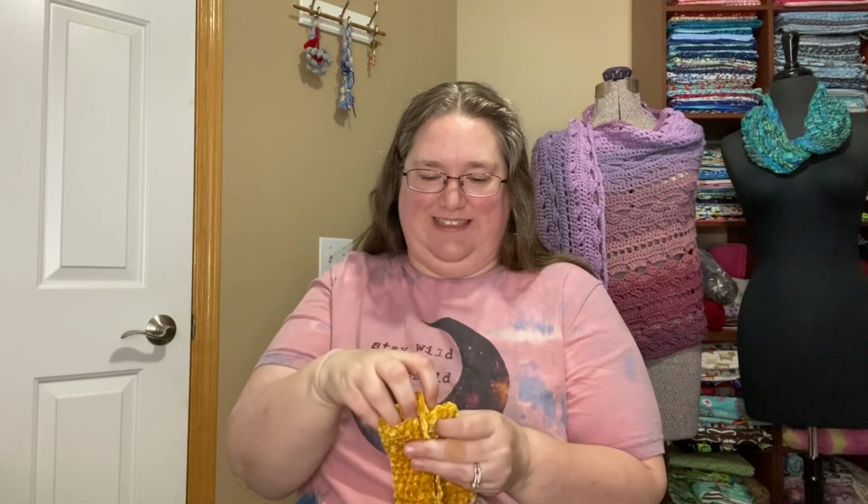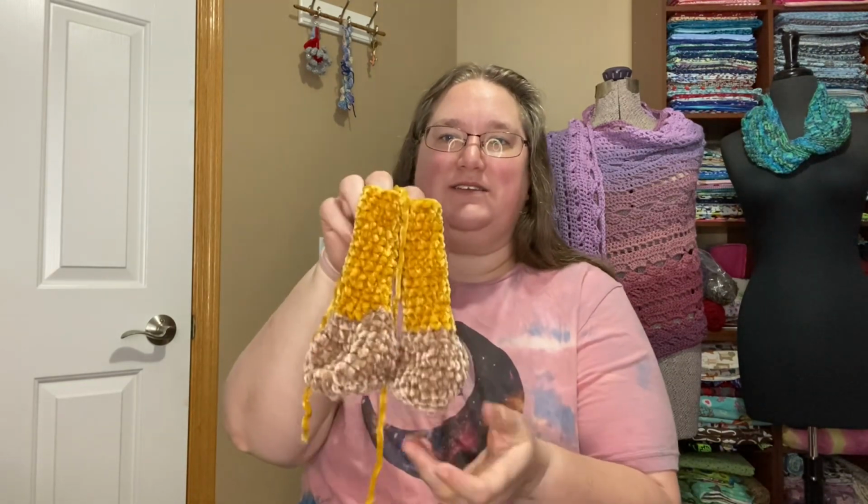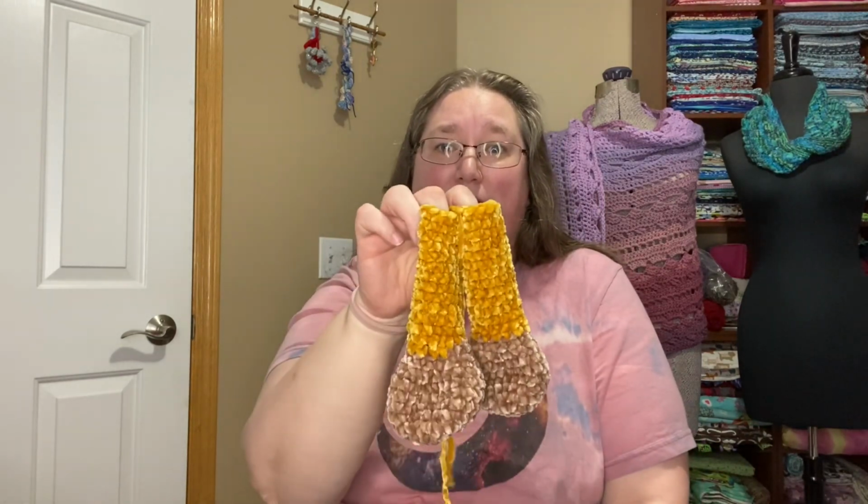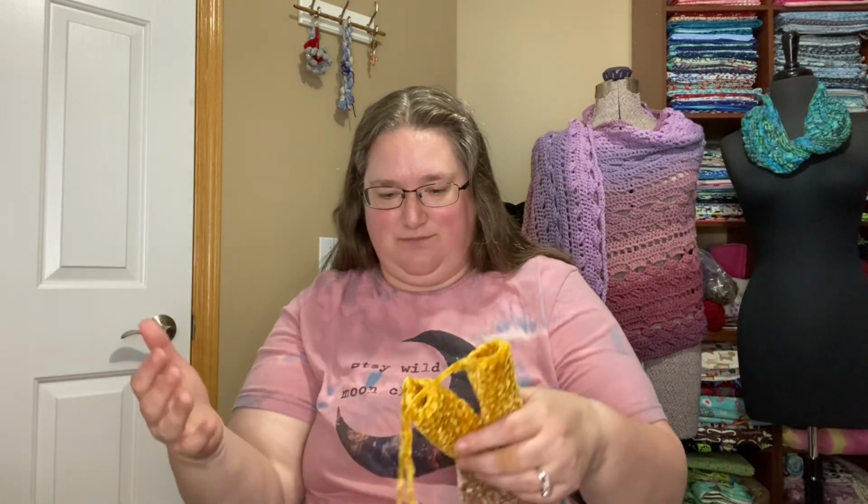So what have I done? I have 2 little giraffe legs. They aren't stuffed. I realize I should have been stuffing as I go, because that's what the pattern says. But I had done that on a different amigurumi, and the stuffing kept getting in the way of my stitches. So I'm going to try to just stuff later, when I'm able to sew it up. So here's my legs. It is so soft. This is the softest yarn, but like I said, it breaks and it gets all this fluff coming off of it when you cut it. It just wants to unravel at the ends.